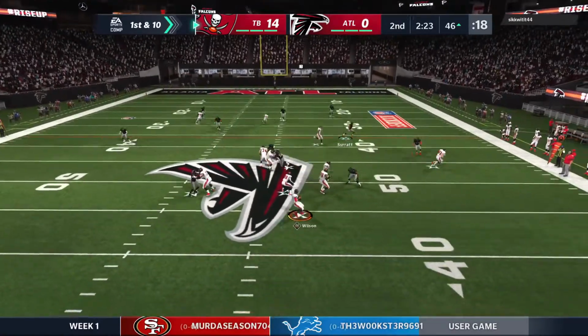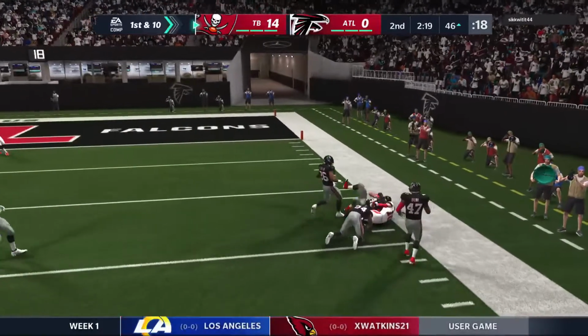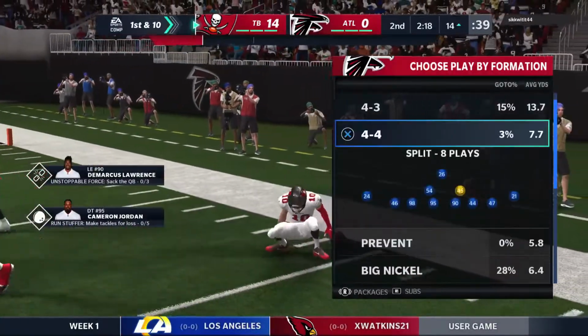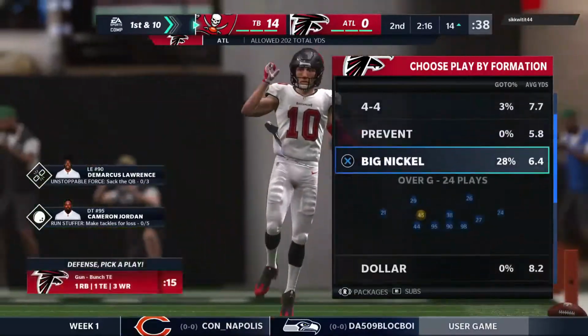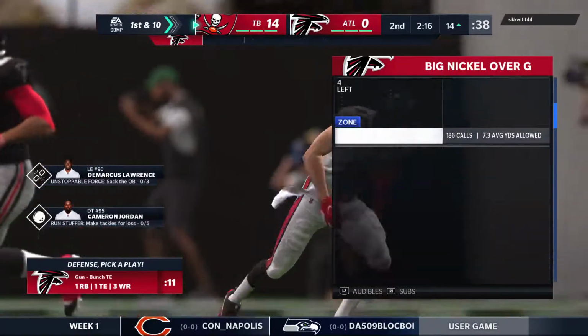They go play action with Wilson. Going up top for Miller. This is caught inside the 15. And all the way inside the 15 before they drop him. A gain of 33. 33 yards that time. First down, Buccaneers.